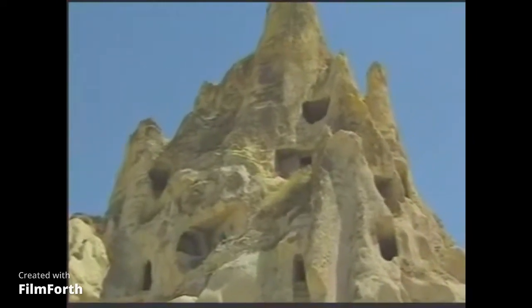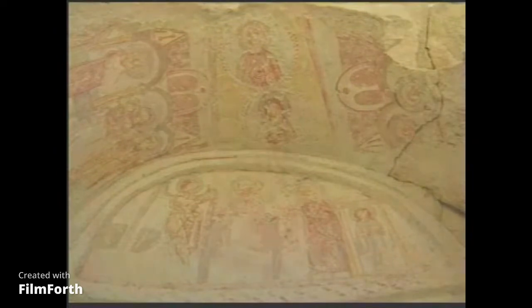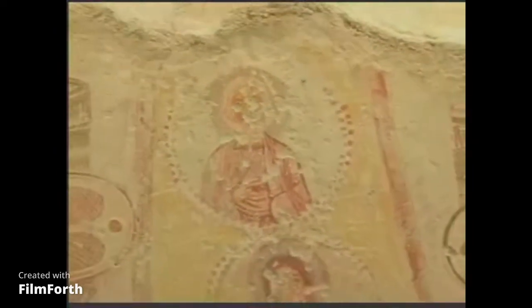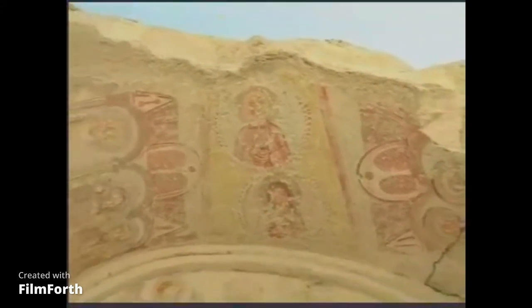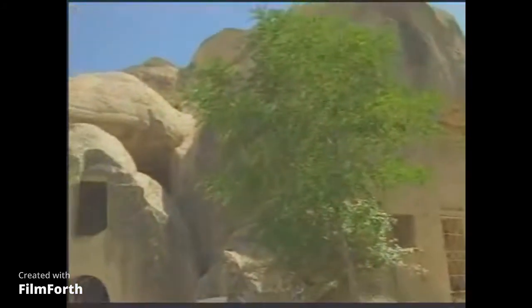Christians and monks turned the area into a place of refuge, setting up their hideouts inside the pumice stone pinnacles, and were thus camouflaged and easily defended. The artists of that time created the Cappadocian style, which later inspired the stylistic features seen in many large towns.